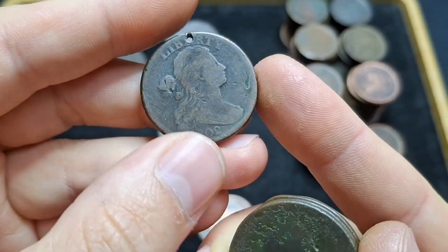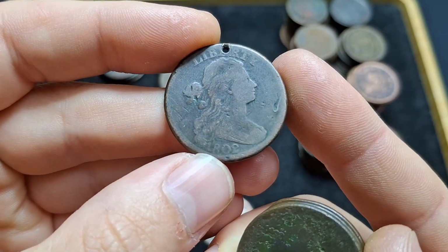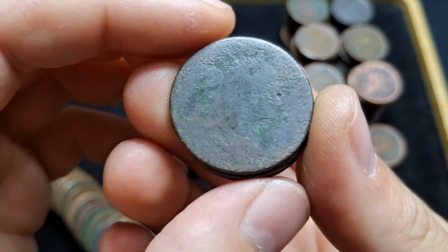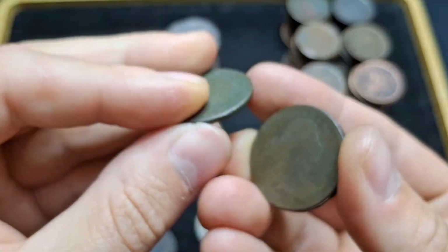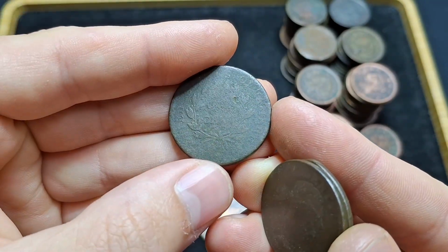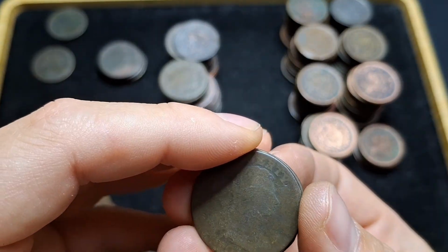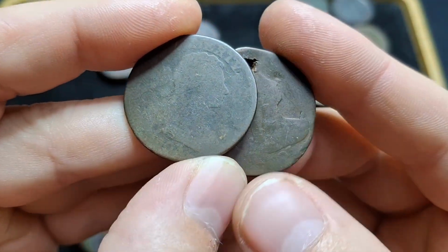And this would be a great hole filler for somebody, probably about $75 on something like that. And then this one is totally gone, but it's a little bit better. I will probably throw this in random lots or something like that. I will figure that out.